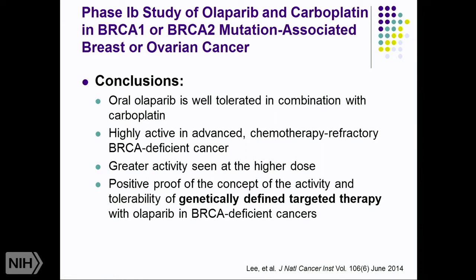It was well tolerated in combination with the carboplatin, highly active in BRCA deficient cancers. Of course, greater activity at the higher dose. But this is positive proof of concept, as I said, of the activity and tolerability of this combination regimen in a genetically defined subgroup.